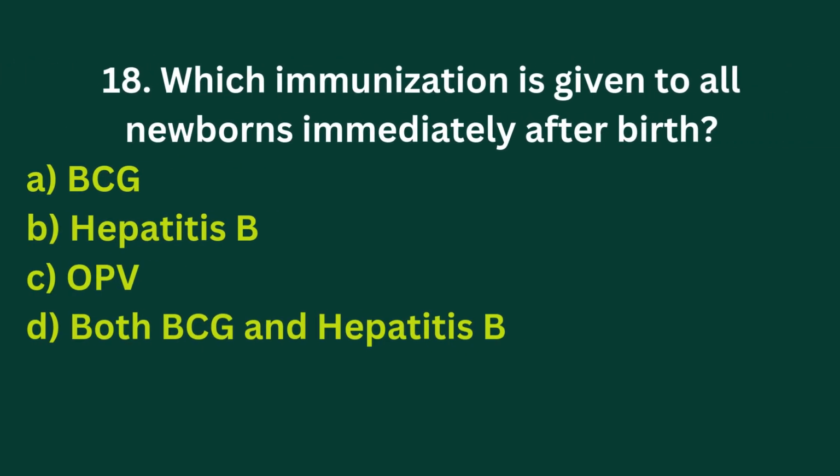Next question is, which immunization is given to all newborns immediately after birth? Options are BCG, hepatitis B, OPV, both BCG and hepatitis B. BCG is given to prevent tuberculosis. It is often administered shortly after birth but not necessarily immediately. Hepatitis B vaccine is typically given to all newborns immediately after birth as a part of the universal immunization schedule to protect against hepatitis B infection. OPV, oral polio vaccine, is sometimes given at birth in endemic areas, but its timing depends on regional immunization policies. Both BCG and hepatitis B vaccines may be administered in the neonatal period. It is recommended to give them immediately after birth. Hence, the answer for this question is both BCG and hepatitis B.